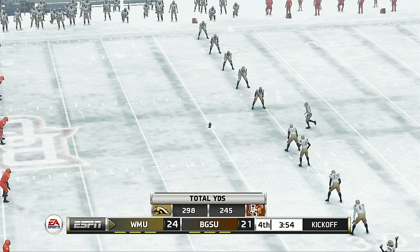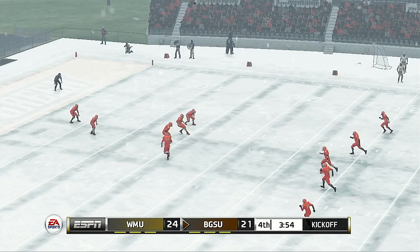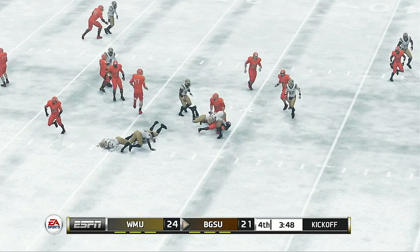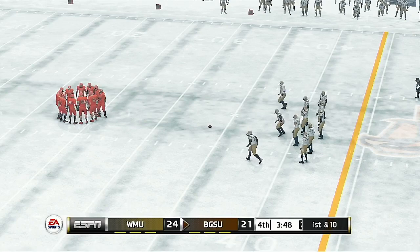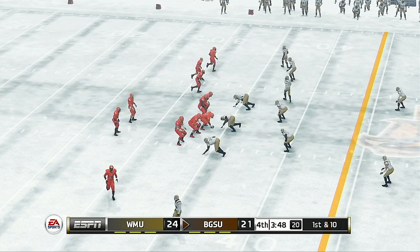And it looks like they're ready for the kickoff. Fielded at the four. And he's tackled at the 34-yard line. Both teams are kind of struggling to take control of this game. Obviously, they're both very, very competitive with one another. It just seems that the lead is going back and forth between the two teams. You know this is a real crucial time in the game. It could still go either way.